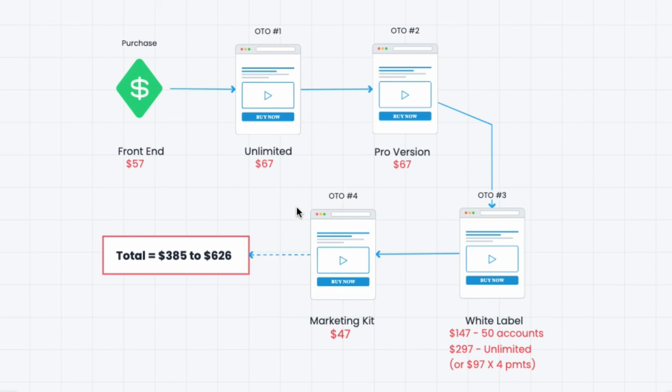So as you can see, the total would be minimum $385 if you bought the entire funnel, up to $626 if you use this payment plan.